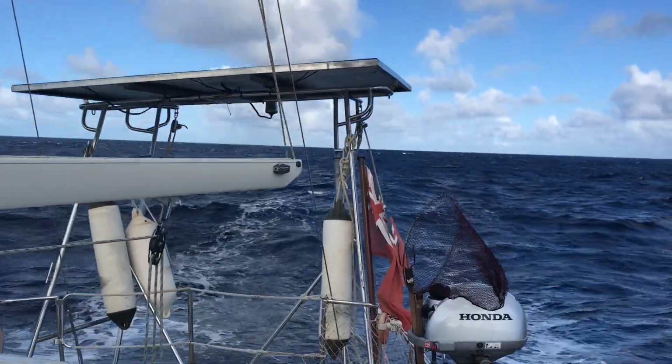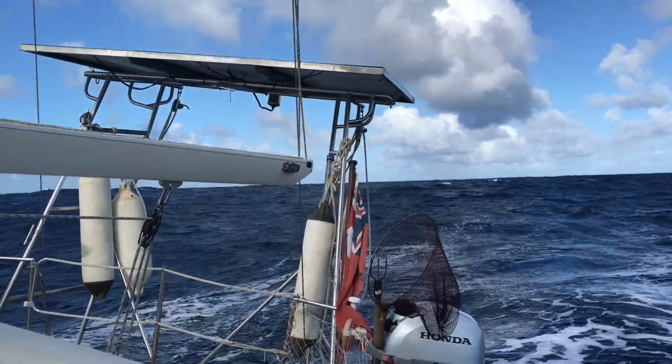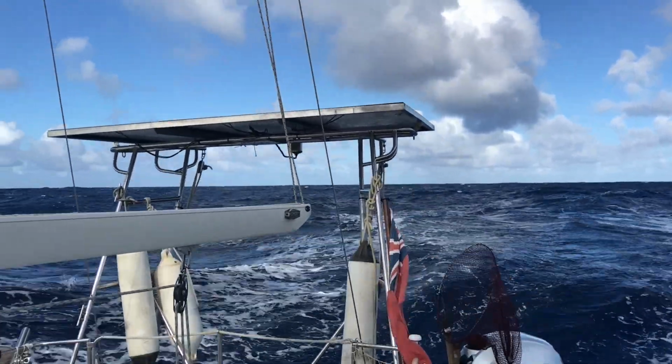So we've got a lot of swell behind us at the moment. We've got about a 3 metre swell following, which is corkscrewing the boat a bit, which means that people aren't feeling too great. We haven't had any cases of seasickness, which is good, but people are a bit off the food, which usually means I put on loads of weight because I end up clearing all the food off the plates.